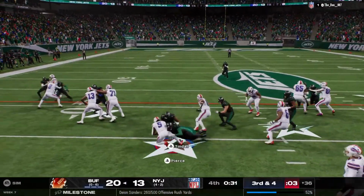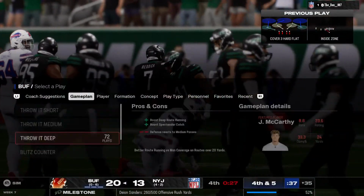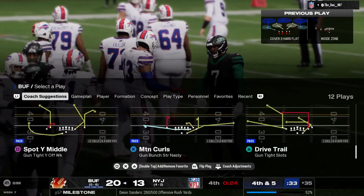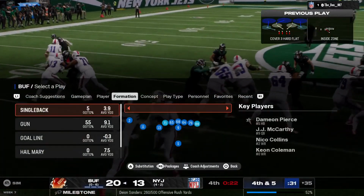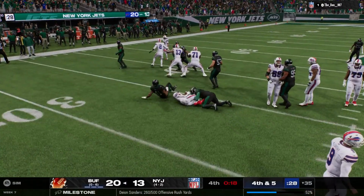Right back it goes to Pierce. And he's brought down for a loss. If only this defense could look like that on every play, Kate. They were angry, motivated, focused. And they took that anger out on him and this offense, forcing a 4th down.